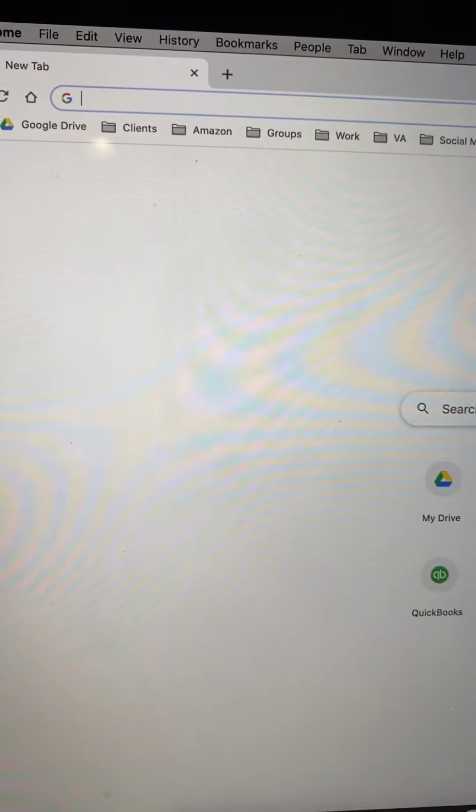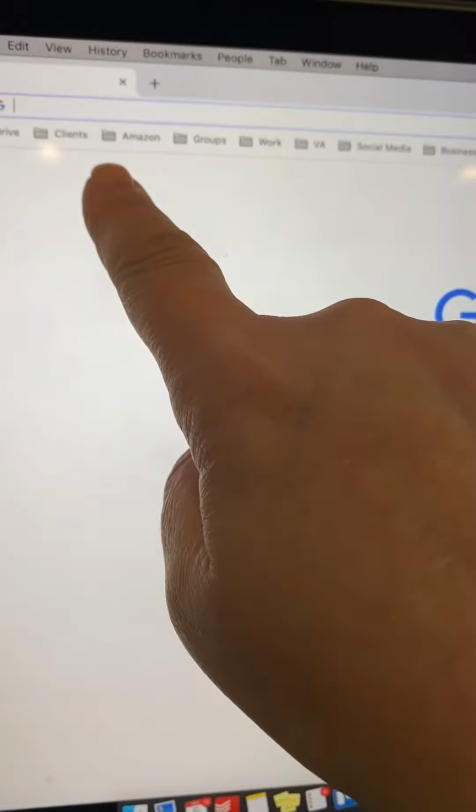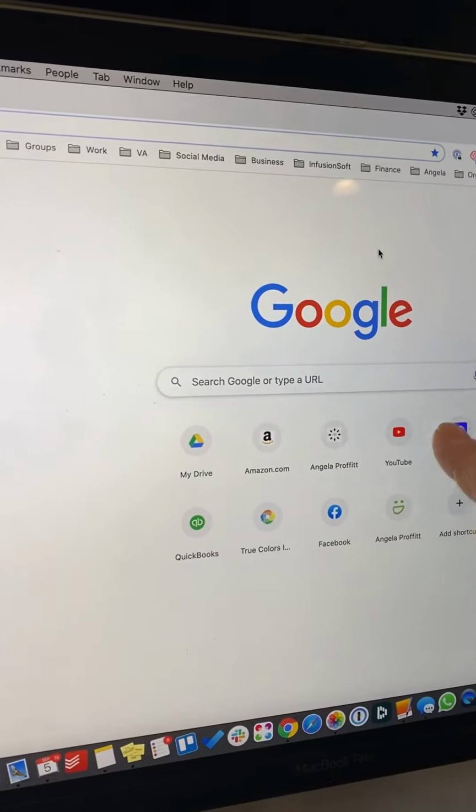How much time do you spend every single day reopening the tabs that you need every single day? Here's one of the best productivity hacks Google offers with Chrome.